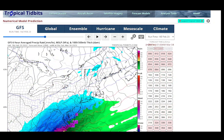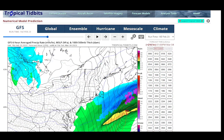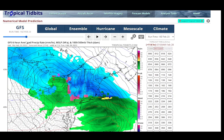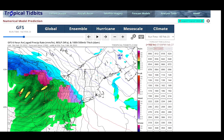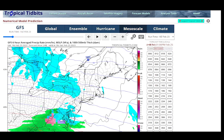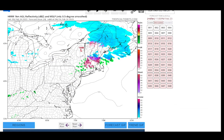It's crazy, but climatological winter is over once March 1st comes. But they'll still probably count it if we do get some snow. You can see this other storm system here that has some mixed precipitation for Tuesday. There's a high off to the north. It's not that strong of a high, however. So let's go to the HRRR here, the 0Z run, and we'll take a look at that.